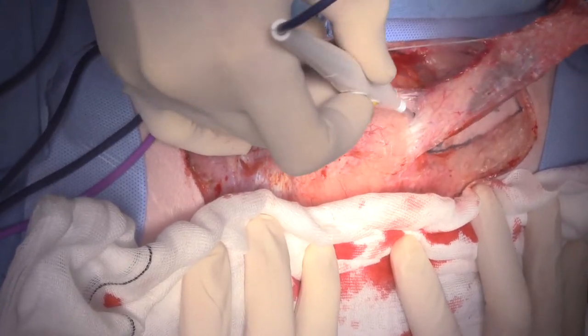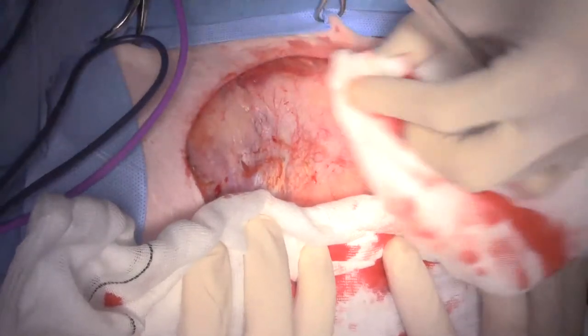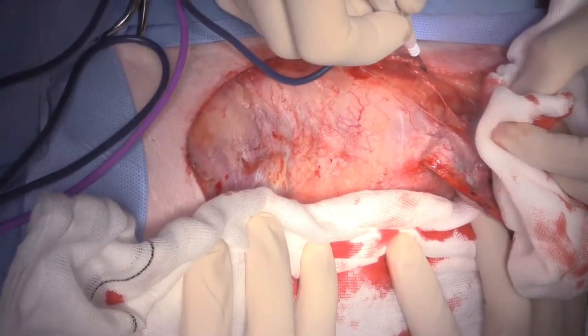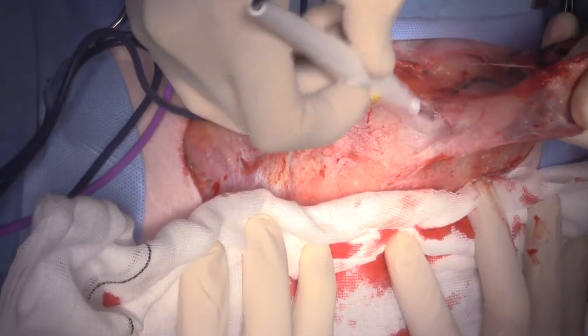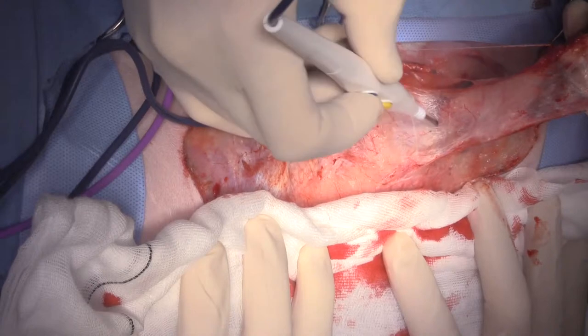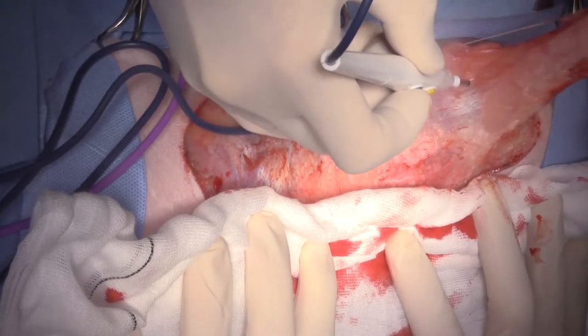Bill is asking, if we did a bilateral radical mastectomy, would we stage it a few weeks apart or do it all in one? In cats, you can do it all in one because they have enough skin. In dogs, you have to stage it: do one and then a month later do the other one.